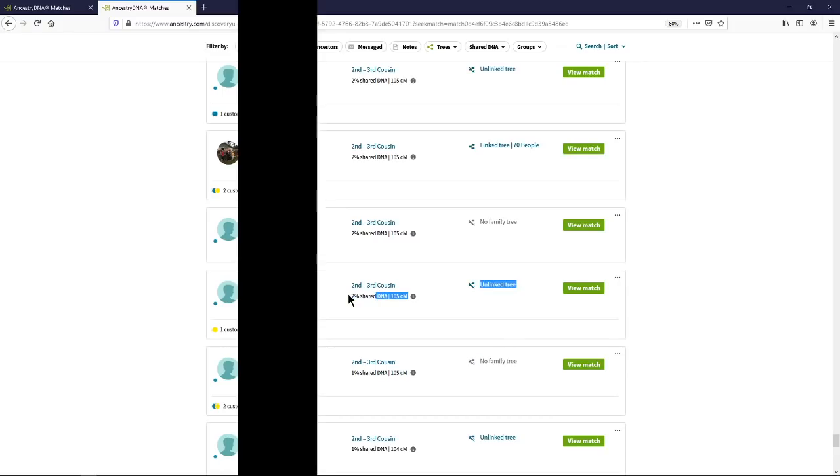105 centimorgans, 2% shared. This person has twice as much shared DNA. They both have 105 centimorgans. So what's happened is we've taken the numbers for centimorgans, which we divide out. We calculate the number and we round it up and down. Then we do this one individually. So while this number rounded to 105, percent-wise it rounded down. But on centimorgans it rounded up, because 104 rounded to the same 1%.